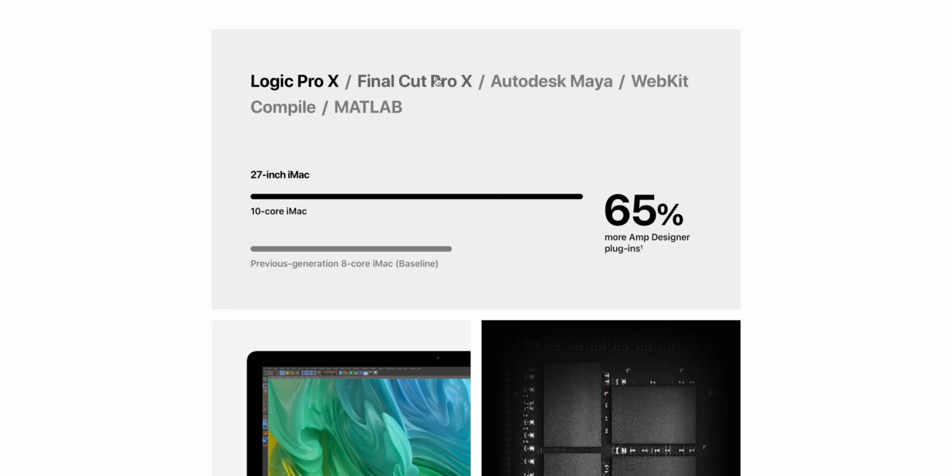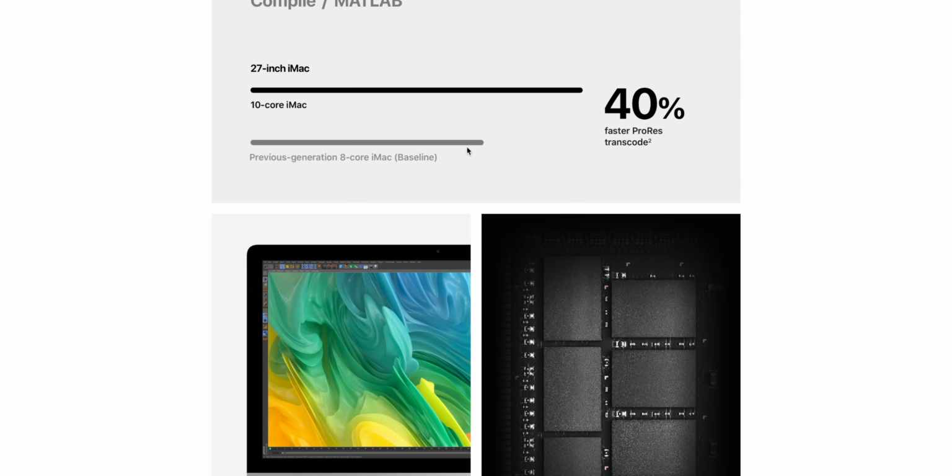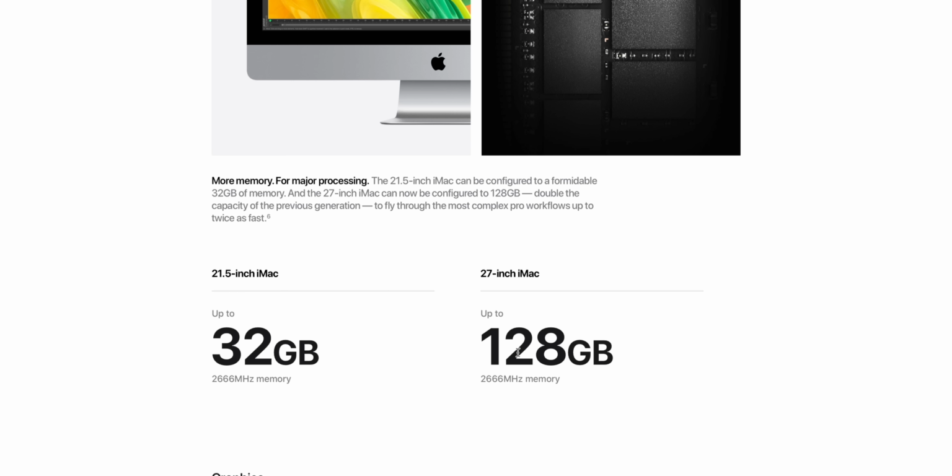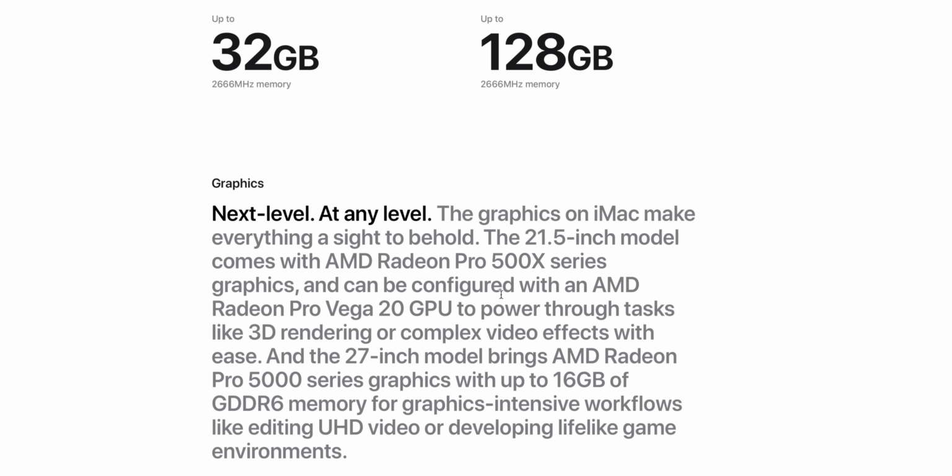So if we have a look here at Final Cut, I'd like to know that. 40% faster ProRes. Well, that's the extra 2 cores, I guess. Logic, 65% faster. Autodesk, 35. WebKit, 25. MetaLab, 20%. So yeah, it's going to be a nice bump having an extra 2 cores. Up to 128 gigs. You will be able to upgrade it. Double the capacity. Okay, so 128 gig. We know that this chipset supports 128 gigs, so that's fine.